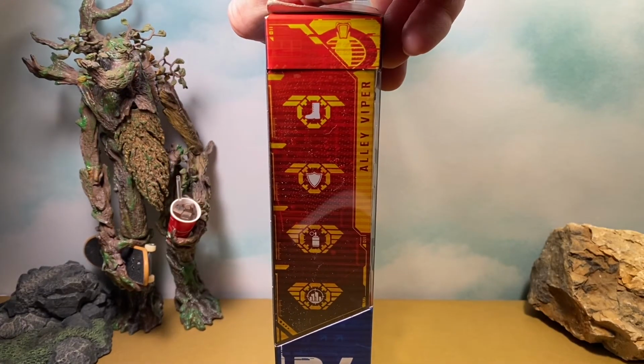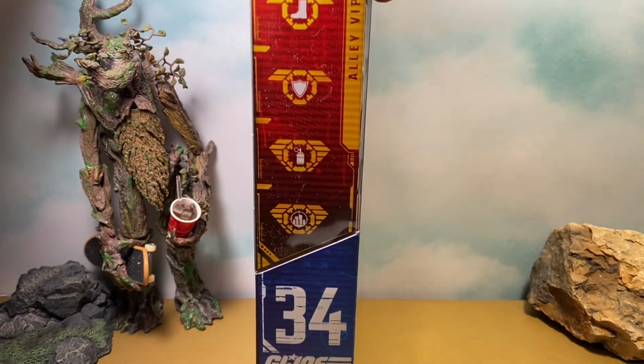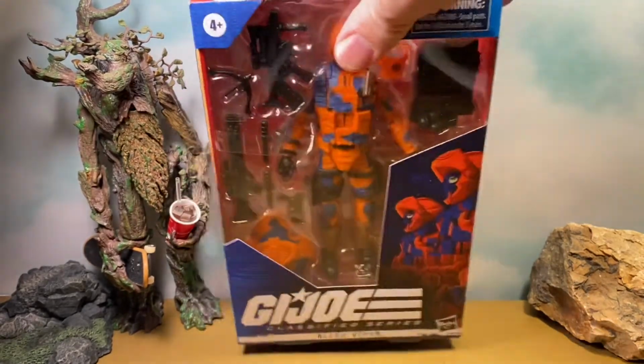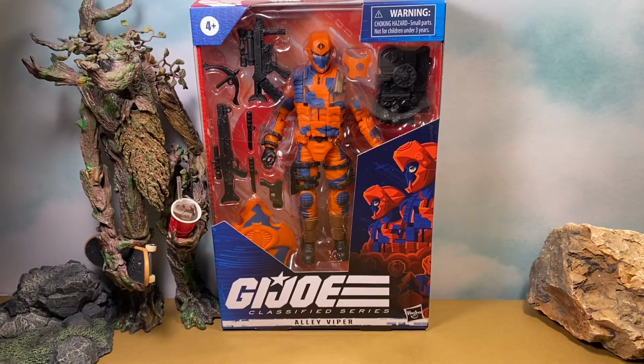But let's go ahead and check out this side here. We get those little codes there that you can look up on the website and get the stats on each character. And like I said earlier, he is number 34. Let's go ahead and get one last look at the front of the packaging. And without any further ado, let's get this guy open and have some fun.